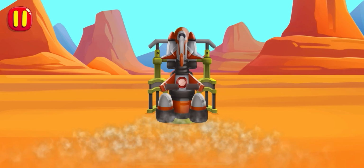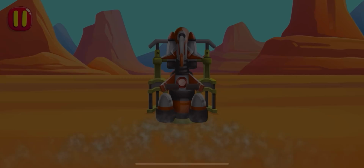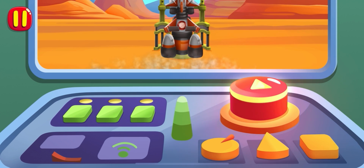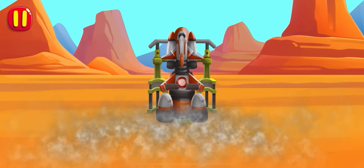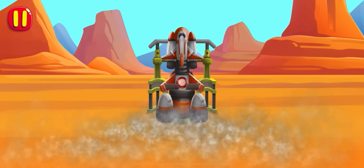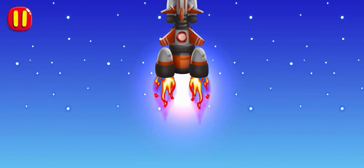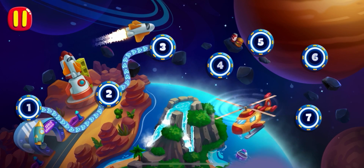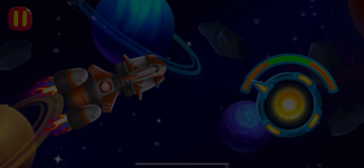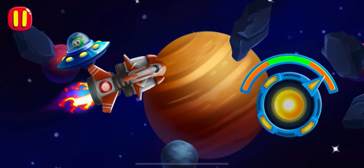We are ready for the launch. We are ready. Tap the red button to launch a rocket. 3, 2, 1, go! This button is to get rid of the stage of the rocket. Try to aim at the green zone.